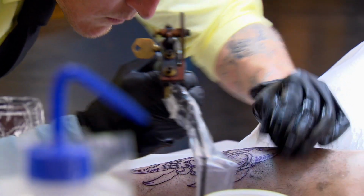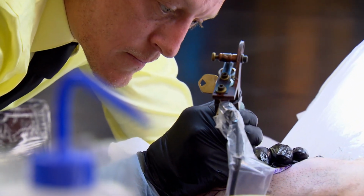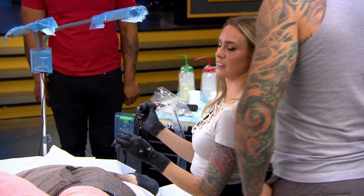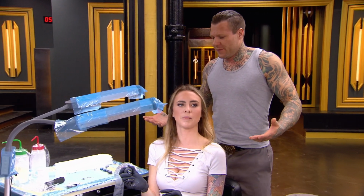This really sucks right now, because no matter what, I'm losing one of my team members. But at the same time, I need to help both of them, because I need the strongest tattooer to stay in this competition. Hair. Can you clip it so that my hair stops falling forward? What am I doing? Take the clip out and then clip more of my hair back.